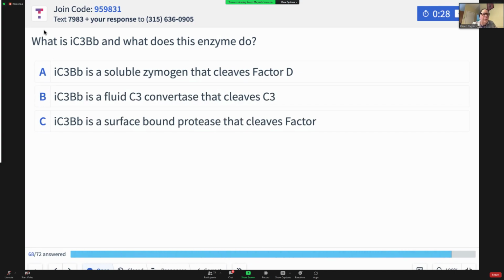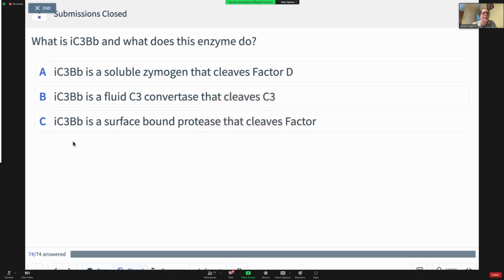30 seconds left to put in your answer. Remember, for hitting any of those three, you get a point. If you get the right one, then you get a second point. What is iC3Bb and what does it do? In 3, 2, 1, let's see what we got.